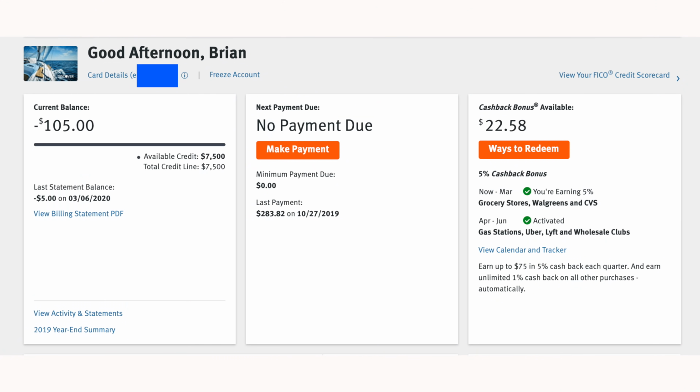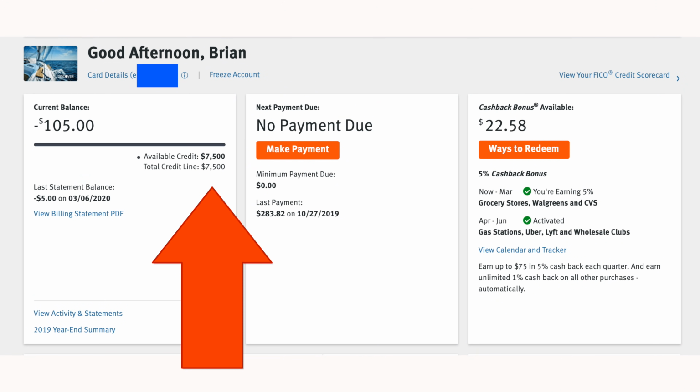I do have other credit cards. Another credit card that I have is my Discover It card. This is actually my first credit card I ever got, and it started out with a $500 credit limit. This actually turned into $7,500 of a credit limit. This card is pretty cool to me just because I have never manually requested a credit limit increase amongst my Discover cards, but I think over time, just putting spend through it and never missing a payment, that allowed them to automatically increase it.